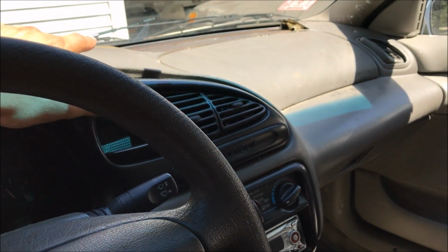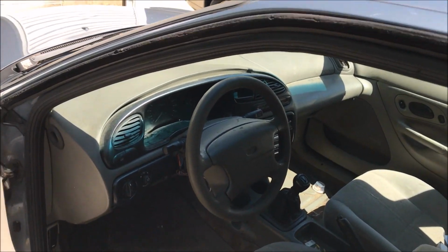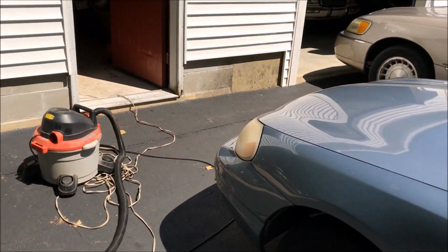I did get it for the lowest possible price at the auction, which is $225. It is still inspected, but it is a manual. The mileage isn't too bad, 139,000 miles. It seems to run fine. It does still have a current sticker. The tires are in decent shape.